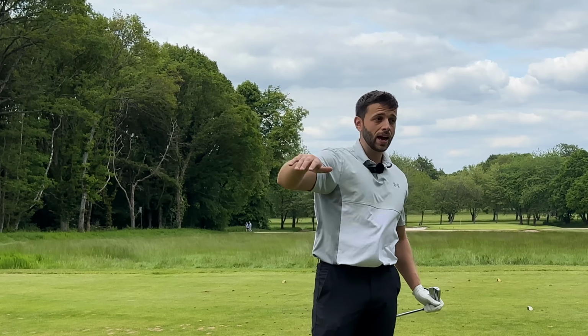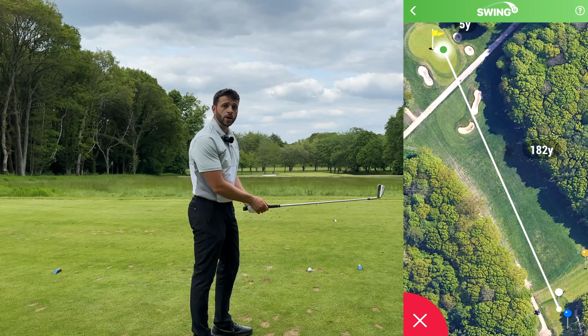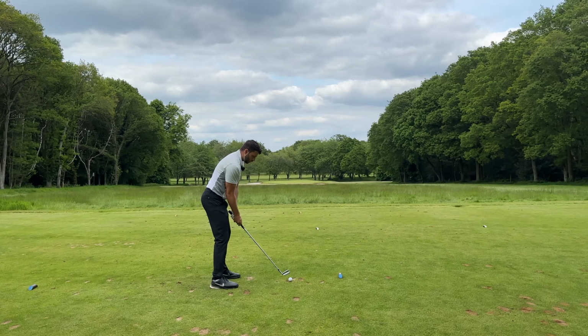So the flag's playing about 180, there's a ridiculous amount of wind. That's all landed behind the cameraman. I've got a 6-iron here. I'm tempted to go for a 5-iron. I guess it'll be fun for the camera anyway. I'm probably gonna lose about 15 to 20 yards here. Let's go for a low 6-iron.